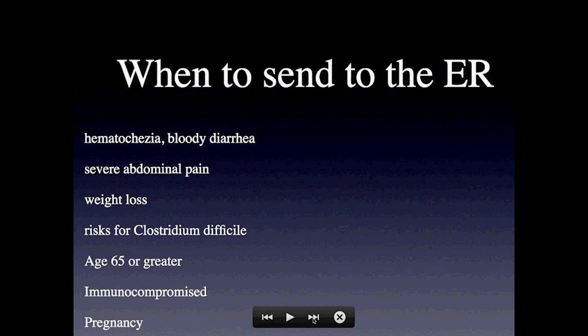If the individual has a risk for C. diff diarrhea, such as recent antibiotics, recent attack of C. diff, or chemotherapy, which increases the risk for C. diff, they should be sent to the emergency room. Generally speaking, the individual over the age of 65 should not be managed in the office if they're immunocompromised or if they're pregnant.